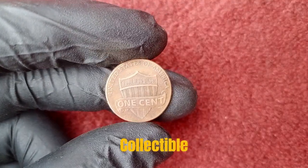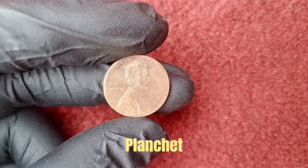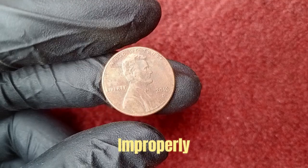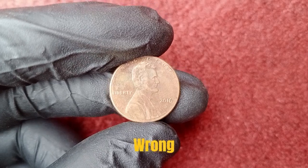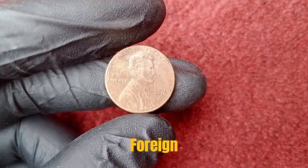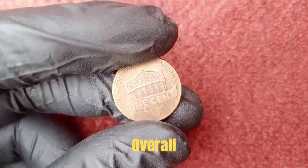And perhaps the most mind-boggling anomaly found in this issue is the existence of planchet errors, where the metal blanks used for striking the coins were either improperly manufactured or intended for entirely different denominations, leading to the creation of so-called wrong planchet errors in which the penny was struck on a dime or foreign coin blank, drastically changing the coin's weight, diameter, and overall appearance.